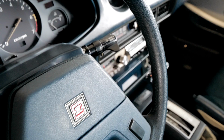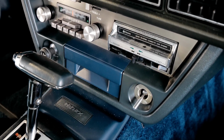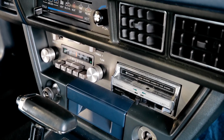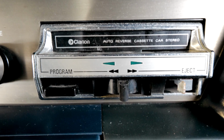Like we mentioned, the original bill of sale, sold at Reed Motors Inc. in Orlando, Florida, for a grand total with taxes, out the door price, $11,078. Look, they had put in here some of those options: cruise control, AFM, tape player.